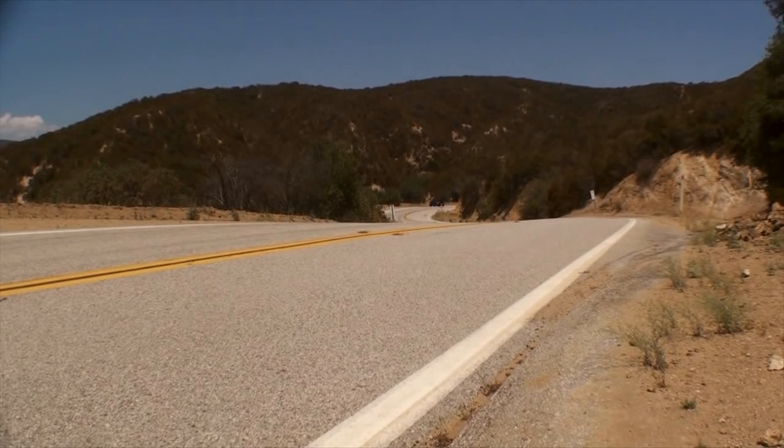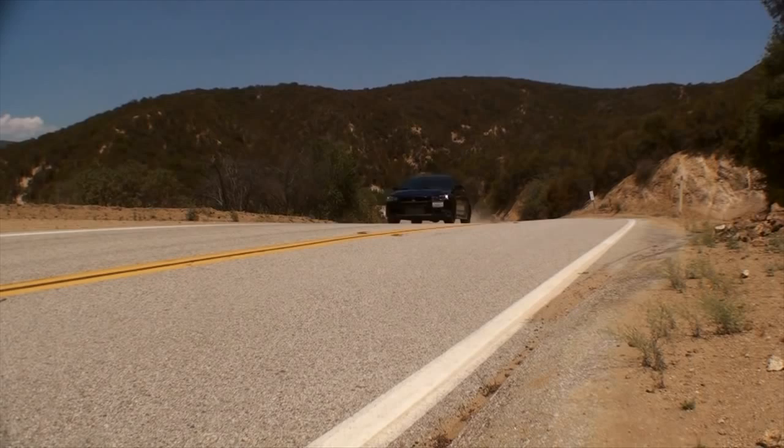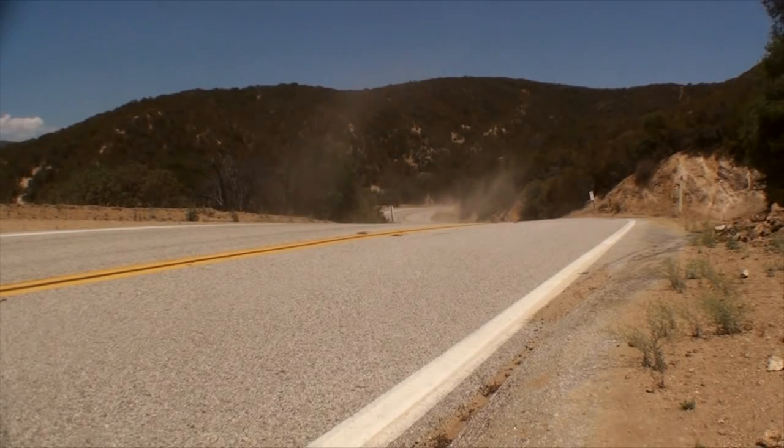Okay, so now we are gonna take this car up the tightest, most gnarly section of road by me, and let's see what she's got. Got a lot. This car is absolutely insane, the way it claws itself out of a corner.